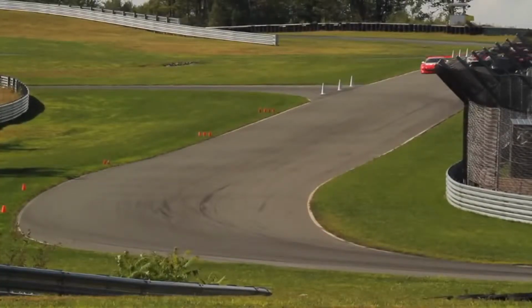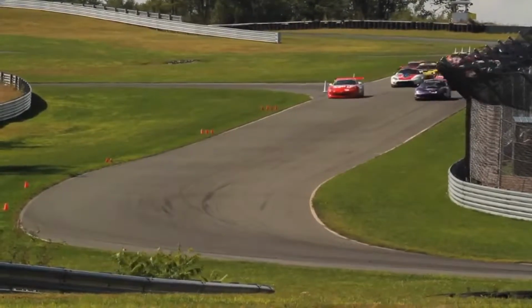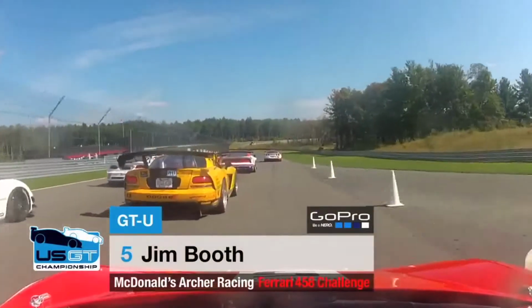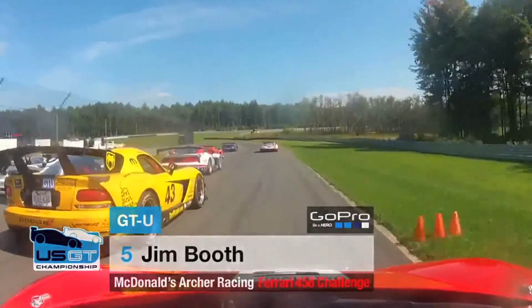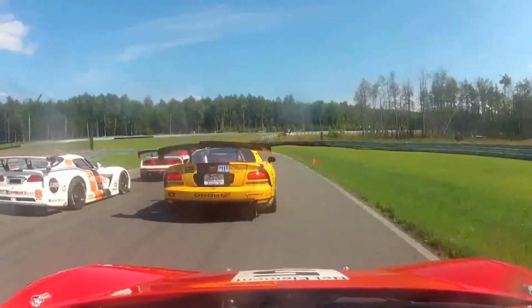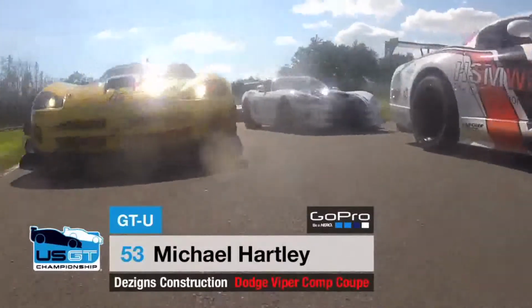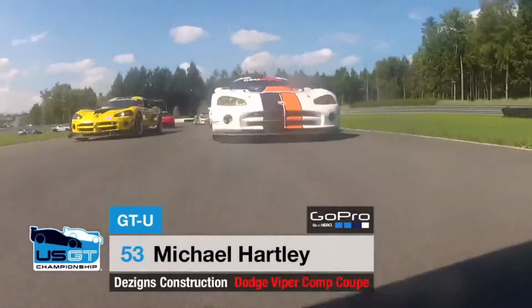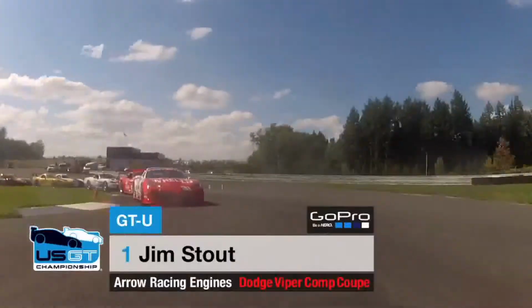A sight no doubt making John and Doris proud. A near-perfect formation as they took the green. Booth having a look on the outside, almost making it three wide. Ferguson then shut the door before finding himself alongside Lassier. And then Winkler out of turn 2. Heck of a start. They were side by side through the first few turns.